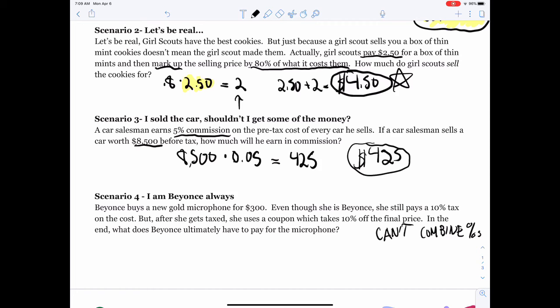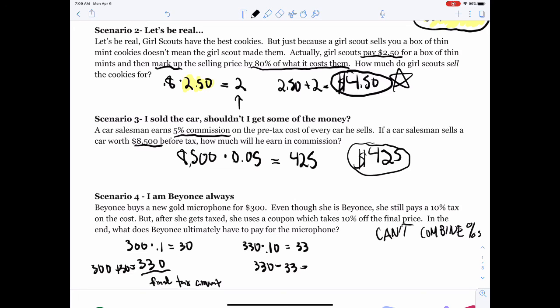So the microphone costs $300. If there's a 10% tax on that, you do 300 times 0.1, which is 30. So that'll be $330 from 300 plus 30. So that's how much it's going to cost with tax. But then we're going to take 10% off of that. So it'll be 330 times 0.10, and that's 33. So we'll do 330 minus 33, because it's a discount, and that'll give us 297. That's our final answer. Notice it didn't come out to 300.